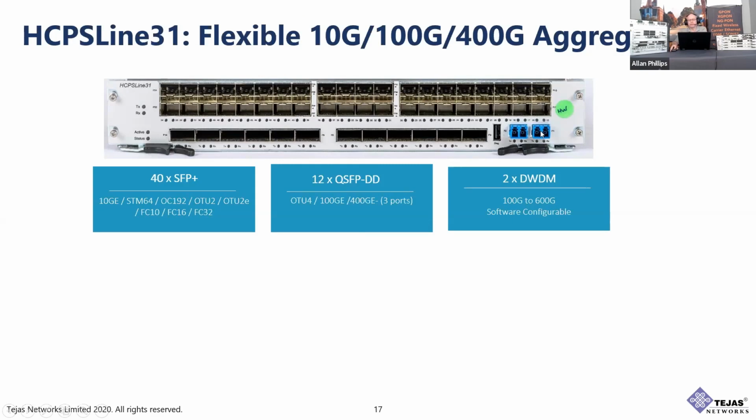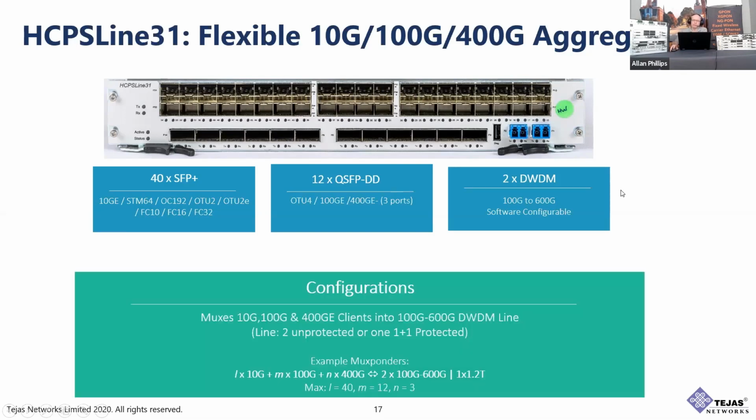Again, 2 600 gig outputs, right? But in this case, we've opened up 40 SFP+. Now they can run 10 gig E, of course, but they'll also be able to run any of your existing OC192 or STM64s, OTU2Es, of course, and Fibre Channel. So this card can do a lot for not only your network, but for customers' networks, transparent carriage, wholesale backup, etc. So enterprise services can be delivered off this as well. And this card can be run in 1+1 mode, protected services, and other capabilities for the protection as well.